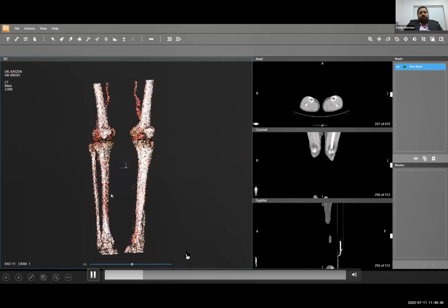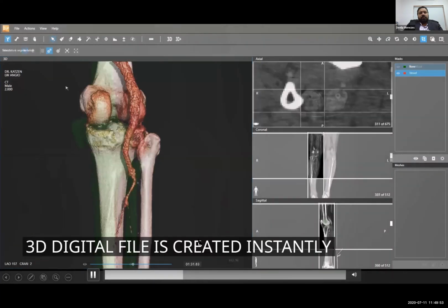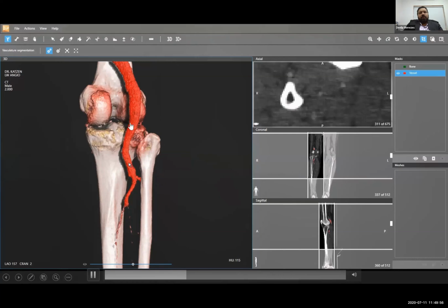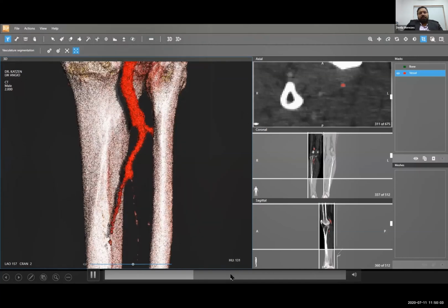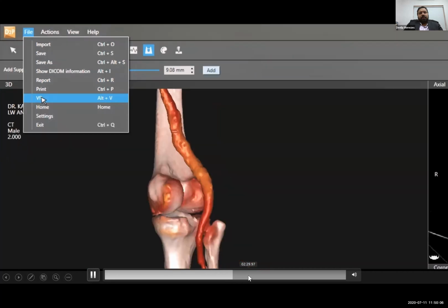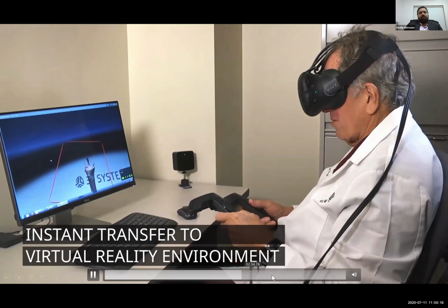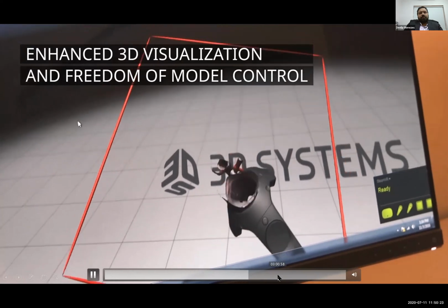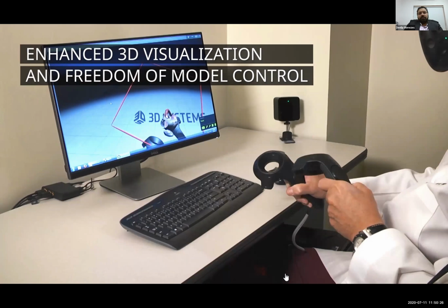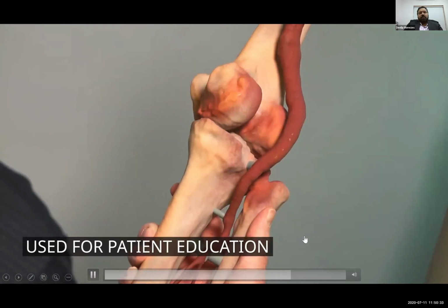This is a 3D model. And the software is able to find out what is a bone, what is soft tissue, what is a teeth. This is a doctor observing the 3D model using a VR system. And this is the same file which is being 3D printed. This doctor is explaining to the patient.